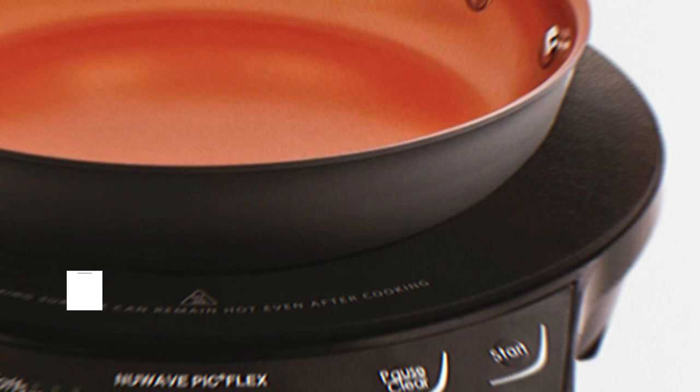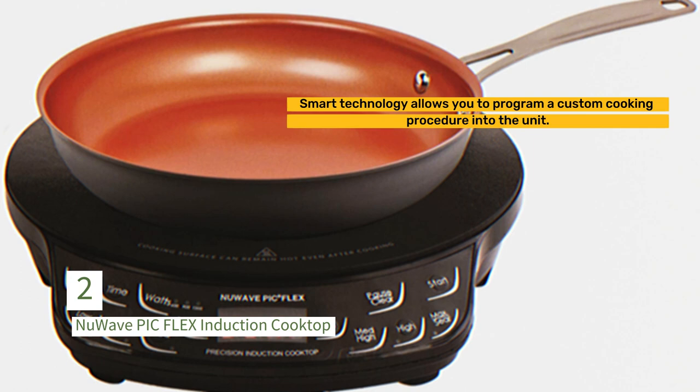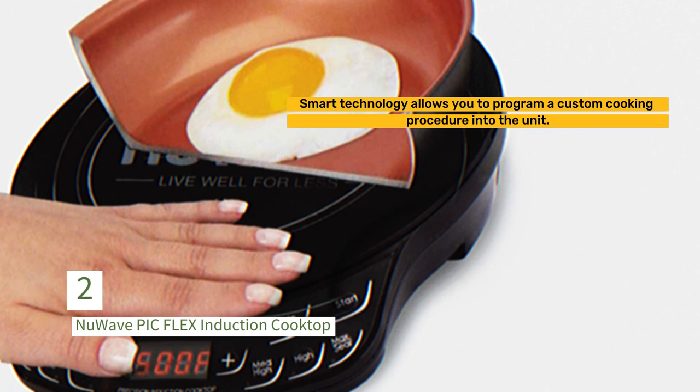Number 2. NuWave Pick Flex Induction Cooktop. This hot plate provides state-of-the-art induction heating and an included frying pan. At a very reasonable price, this model's inclusion of a non-stick frying pan takes some of the hassle out of needing special cookware to use an induction hot plate.